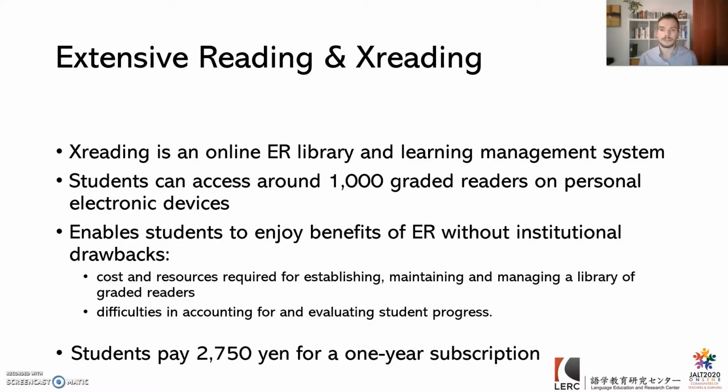This allows students to enjoy the benefits of extensive reading without the institutional drawbacks that are often associated with a traditional extensive reading library, namely the cost and resources required for establishing, maintaining, and managing a library of graded readers, and difficulties in accounting for, evaluating, and tracking student progress. In our case, the students pay the subscription for Xreading. They pay just under 3,000 yen for a 1-year subscription.